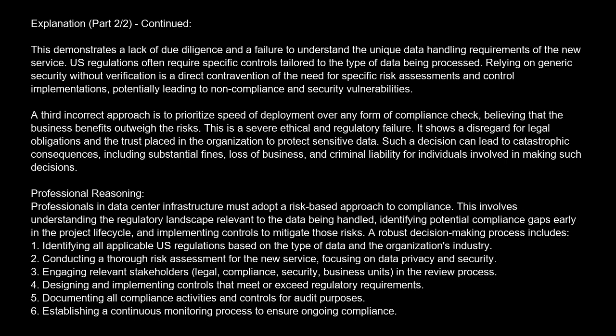A third incorrect approach is to prioritize speed of deployment over any form of compliance check, believing that the business benefits outweigh the risks. This is a severe ethical and regulatory failure. It shows a disregard for legal obligations and the trust placed in the organization to protect sensitive data. Such a decision can lead to catastrophic consequences, including substantial fines, loss of business, and criminal liability for individuals involved in making such decisions.